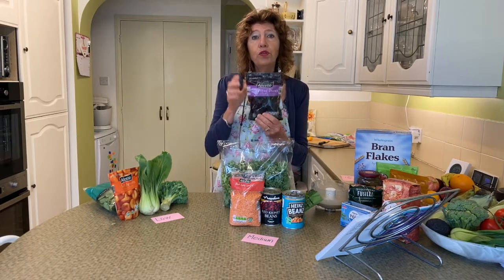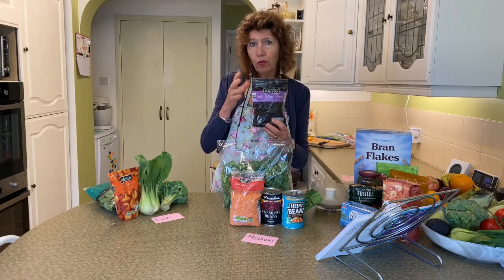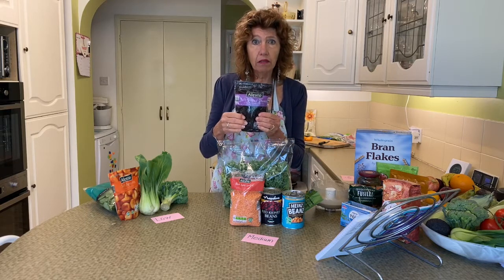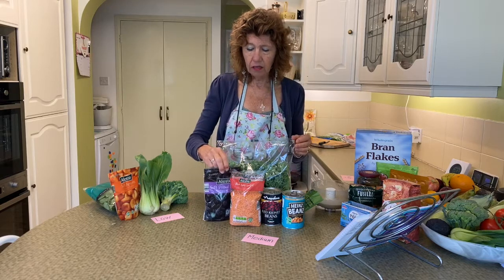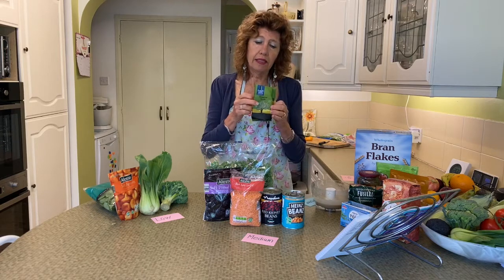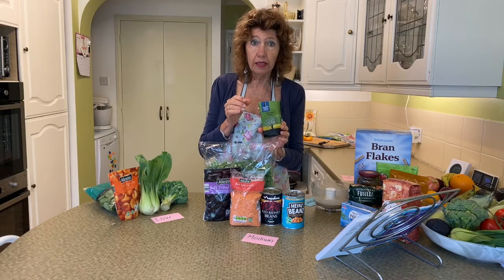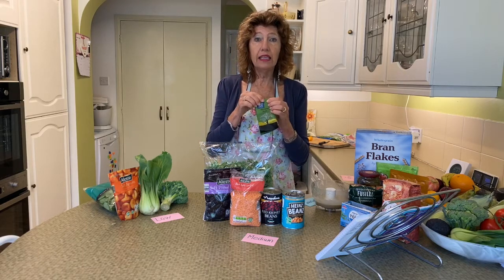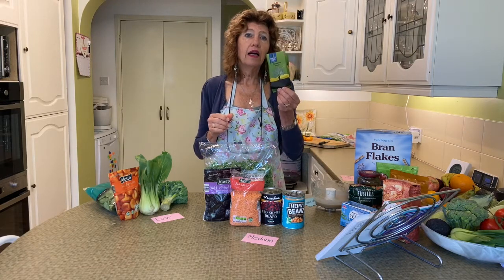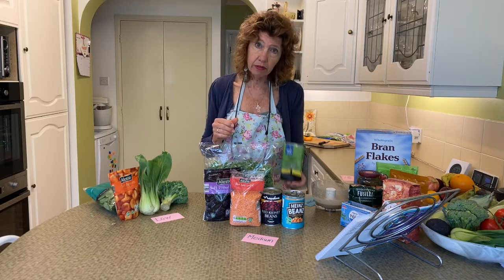Prunes. Prunes are medium, not far over 1, sort of 1.2 for a handful of prunes, but also a good snack to be snacking at during the day. And our good old sesame seeds. Now, I've used up my sesame seeds to make some more tahini paste today, because we're going to be making a tahini sauce for our practical today. But sesame seeds, again, are amazing for calcium and for iron, so a medium level in seed.